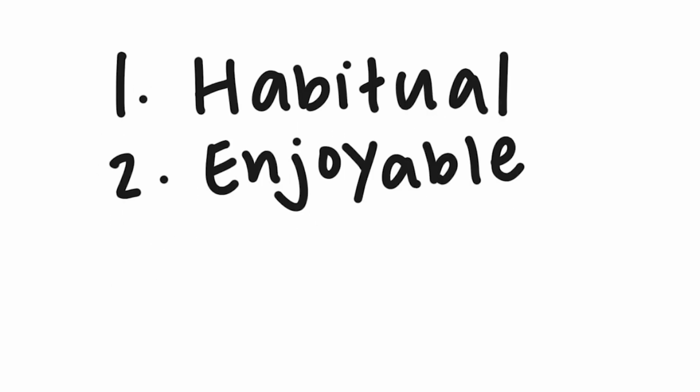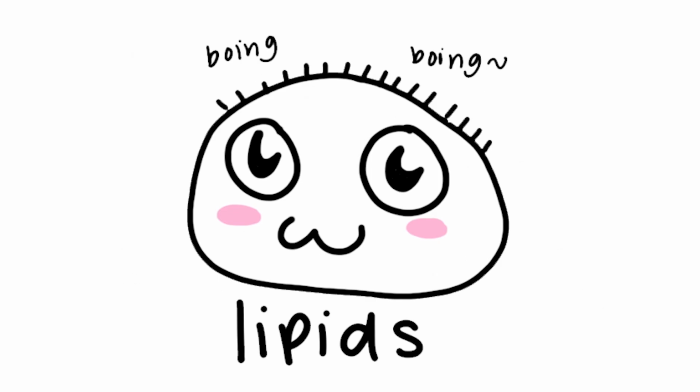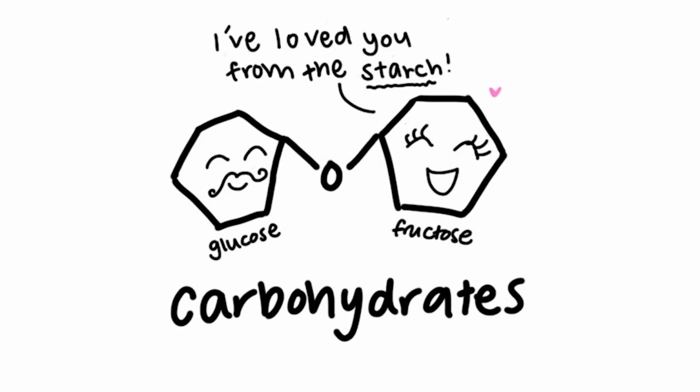I'll be proposing a way we can break down food faster for energy. All living things eat, including us humans. It's habitual, enjoyable, and necessary. We need lipids to store long-term energy, proteins to build muscle, and carbohydrates for immediate energy.